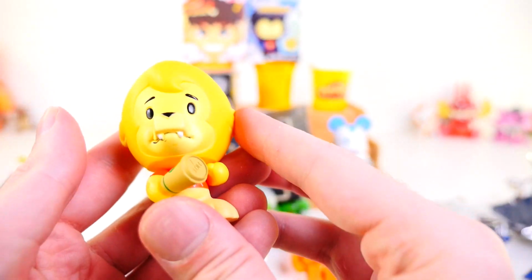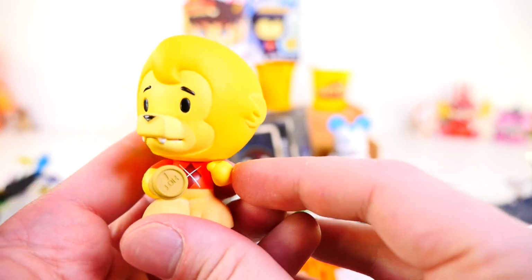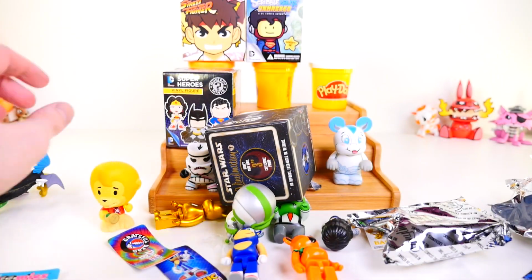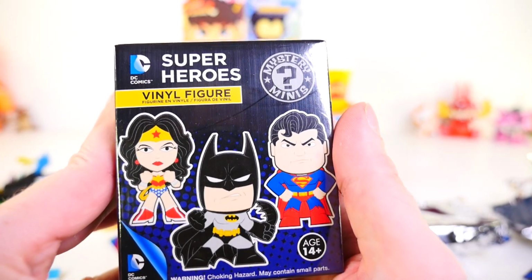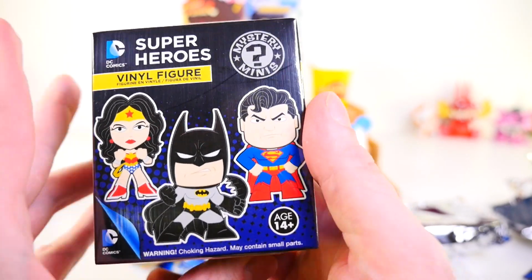So let's give him his little cup. Not sure why he would hold a cup like that, but that's our Zoomie for the day. And then next up we have the DC Comics Superhero Mystery Minis series.